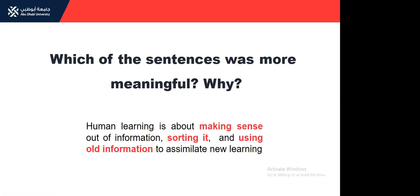So we can say that human learning is about making sense out of information. It made sense to us and sorting it. It was organized, as one of you has said, the organization of the words. And also using old information to assimilate new learning. It made sense to us because we could link it and connect it to information that we knew from before, right? All right, so now we know exactly what makes words or information meaningful.